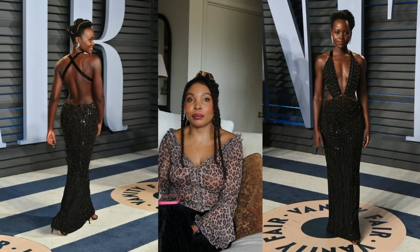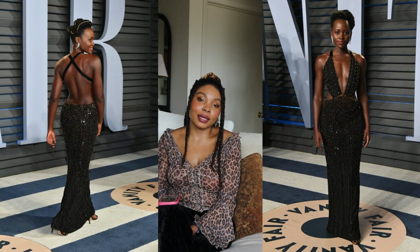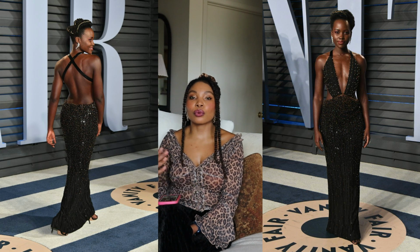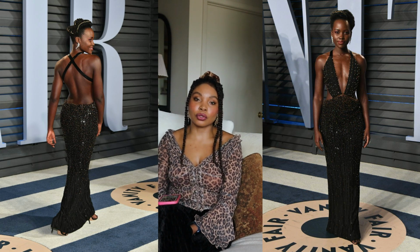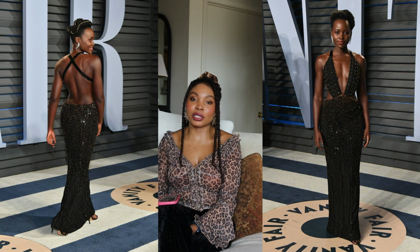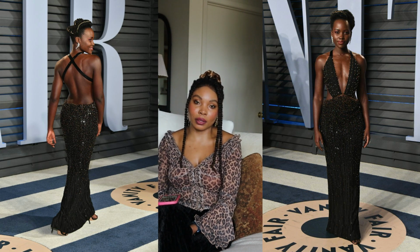And so if you look at Lupita Nyong'o's face, I think that's the most balanced feature that she has on her body, and maybe her arms and legs appear balanced. But if you look at her overall body structure and the flesh on top, you can definitely see that she's not balanced at all, in my opinion.